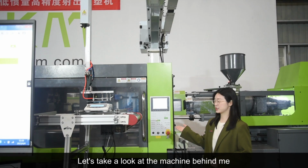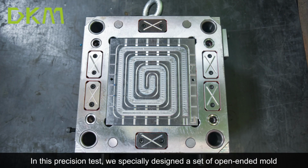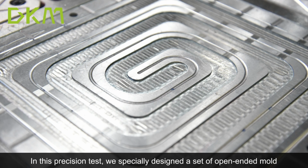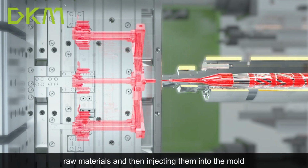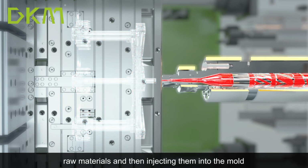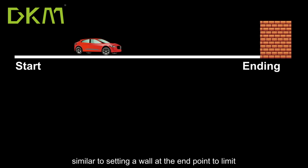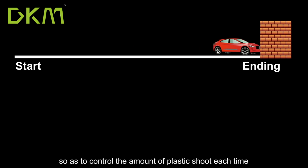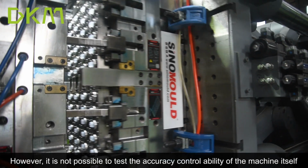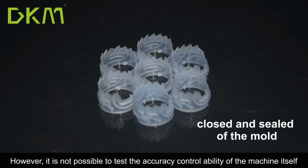Let's take a look at the machine behind me, which is undergoing a precision test. In this precision test, we specially designed a set of open-ended mold. As you know, injection molding is a process of melting plastic raw materials and then injecting them into the mold. In daily production processes, molds are all closed and sealed, similar to setting a wall at the endpoint to limit the filling endpoint of injection molding, so as to control the amount of plastic shoot each time. However, it is not possible to test the accuracy control ability of the machine itself.